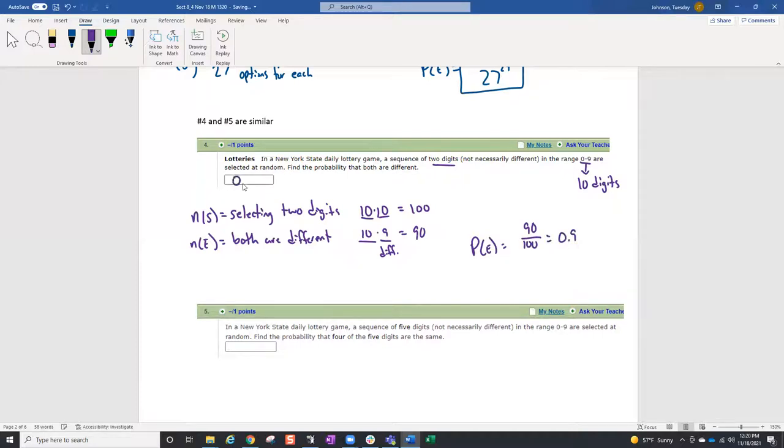is 0.9. Let me do that again, because I had some misleading statements at the beginning, right? We're gonna take this in order like we always do. First, what are we looking at?